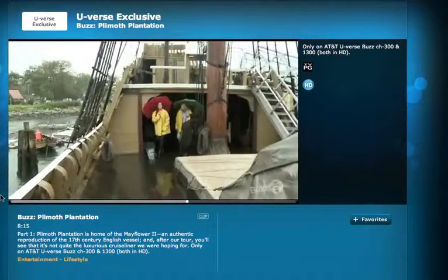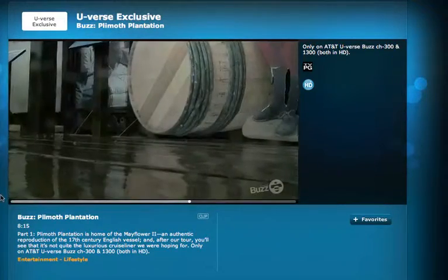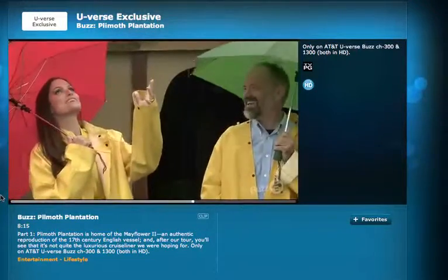All right, Richard, we've made our way to the upper deck, and it is a serious torrential downpour happening right now, much like probably some of the storms they had to encounter. Yes, exactly. So what are we seeing up here?